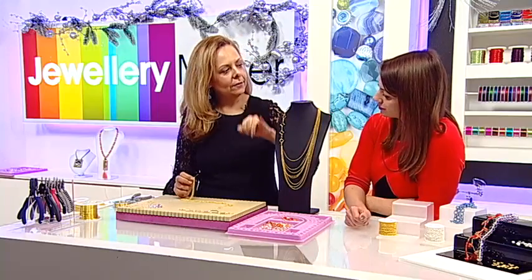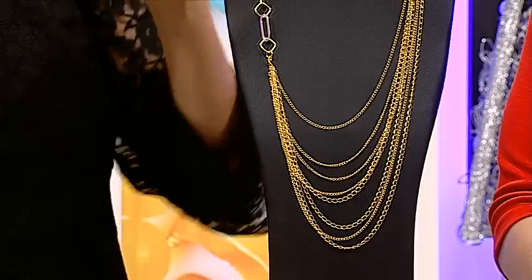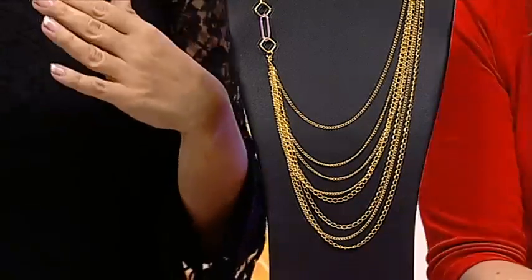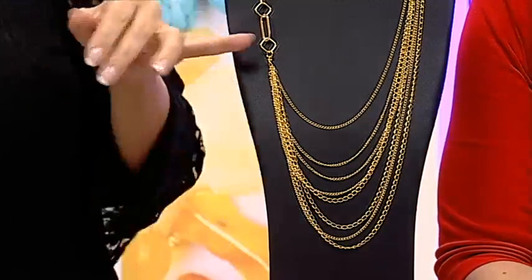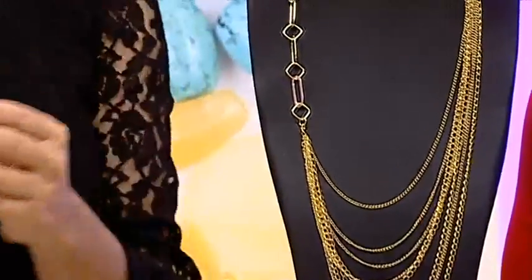So by having these varying lengths, your eye's sort of looking down and it's looking up, and it just makes it all quite fascinating as a piece. Great. And then being asymmetric, of course, you're introducing this kind of break in the pattern because you've got these larger links on that side.